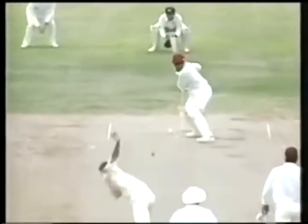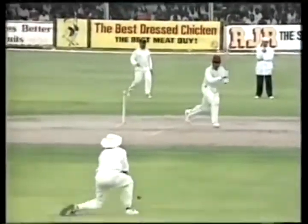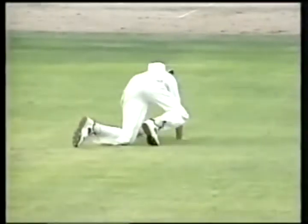When Richie's in form, this is the shot that gets him a great number of runs. And when you give him any width, he just gives it the kitchen sink. And Greg Blewett knows all about that there.